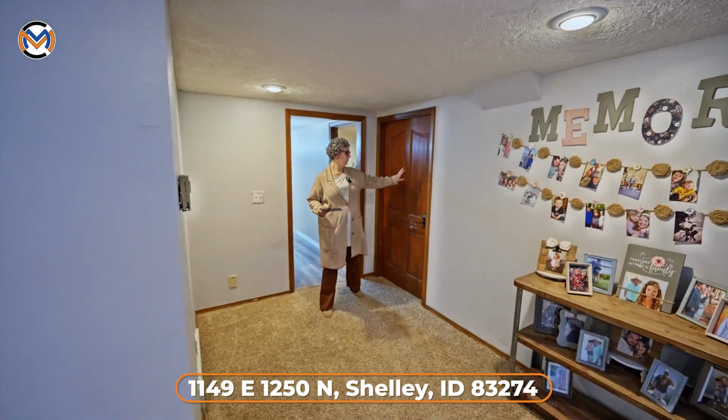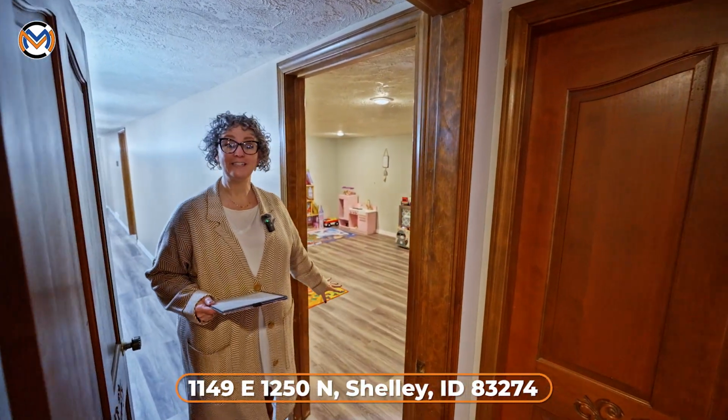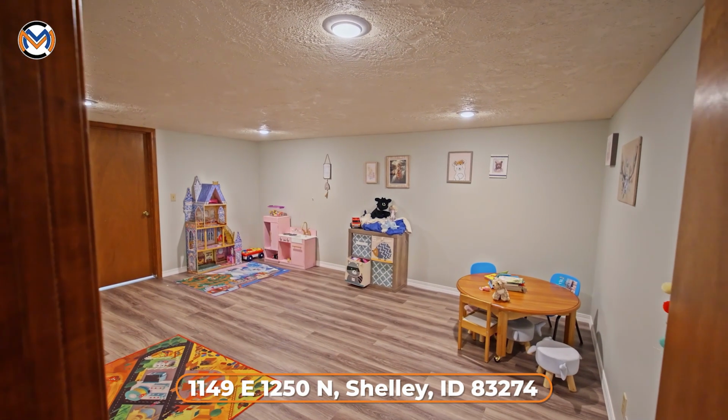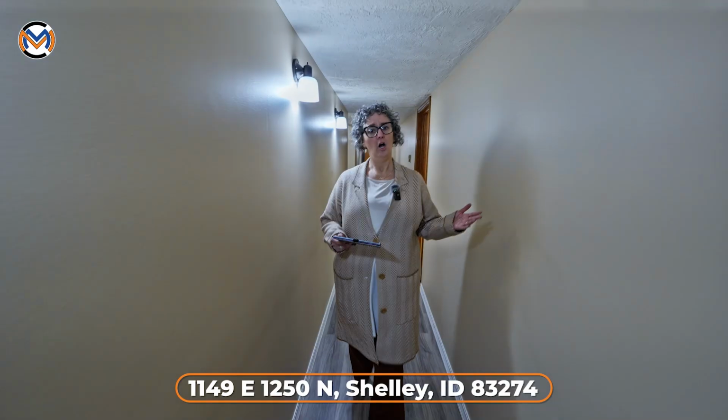One of our utility rooms is here. Again, we have 3 furnaces and 2 air conditioning units. There's a gas furnace and an electric furnace. Here is the kids' playroom. And you're thinking to yourself, well, I would make it maybe into a workshop instead of a kids' playroom. Oh, but you don't have to.